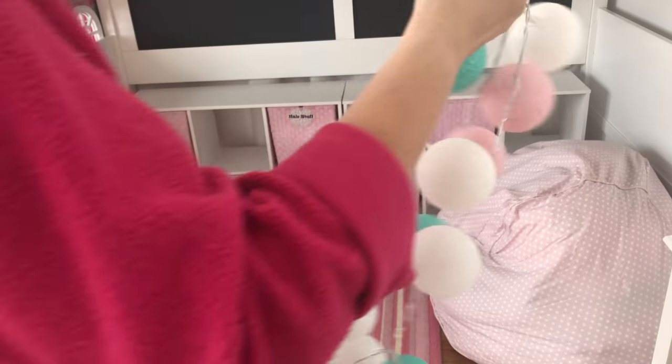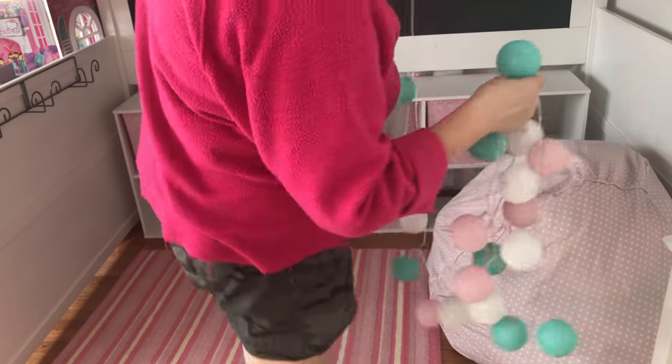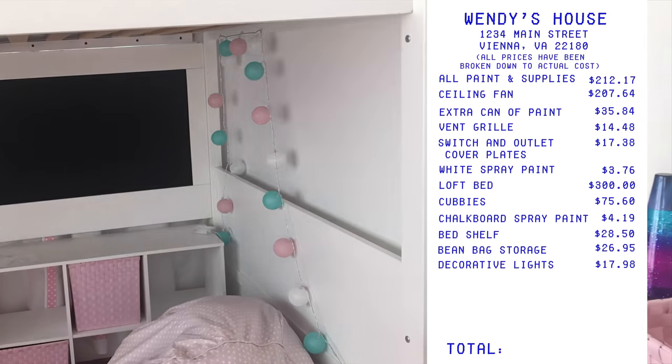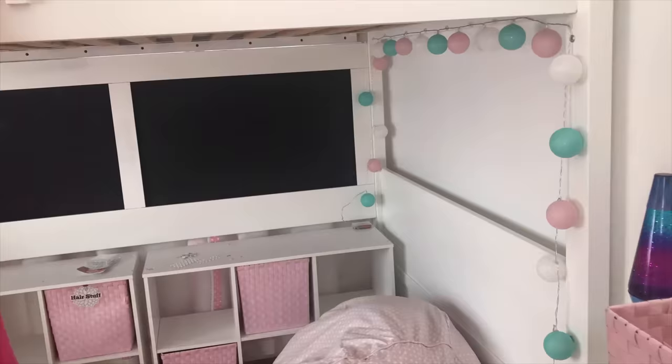I found these adorable lights that matched perfectly. They did come from China, so they took a really long time to get here. But I think they made this under the bed area just totally adorable.